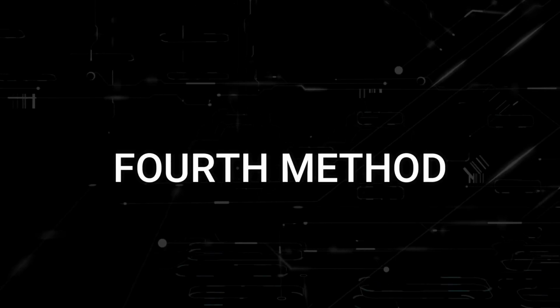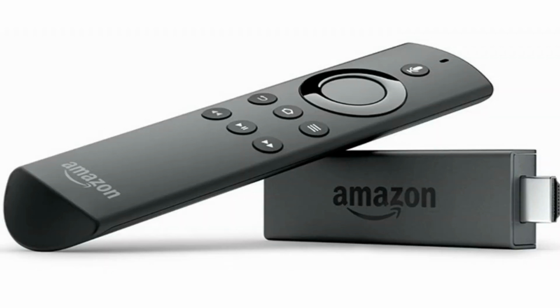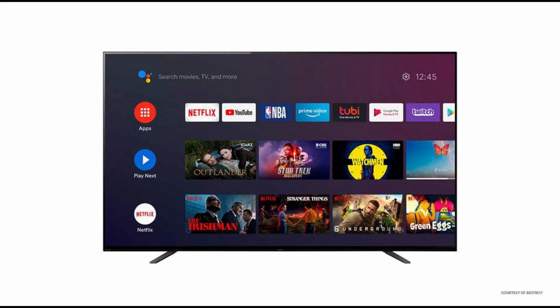If that doesn't work, then I recommend buying an affordable Roku stick or Amazon Fire Stick, and you'll be able to access Amazon Prime Video that way.